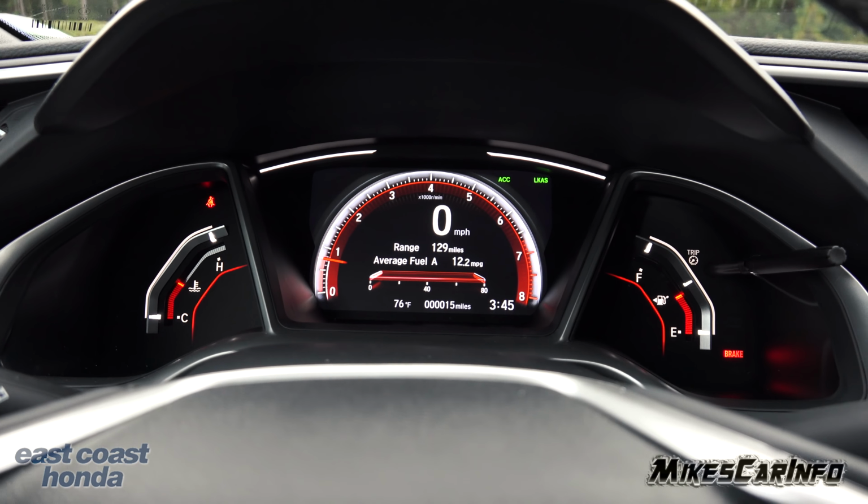When you put it in reverse, the backup camera pops up here, and it has static, or actually active guidelines. So the camera is actually offset, so the guidelines help out with centering the vehicle. You also have different views. It's a real wide angle view there.